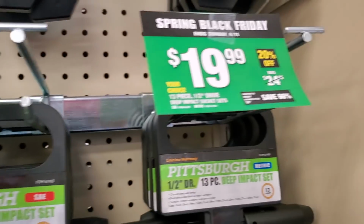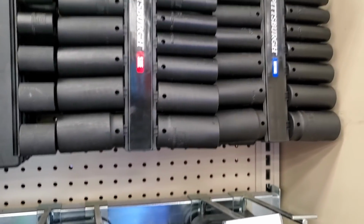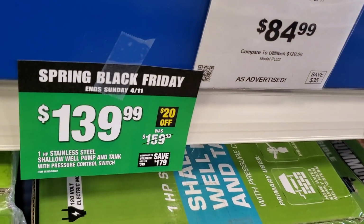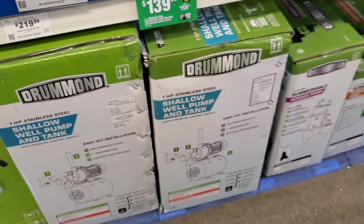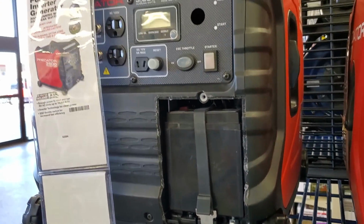$19.99 for the 13-piece deep impact, half an inch. Nothing but great reviews on these. These things are solid as a rock. Even professionals use these. Definitely recommend for the professional. Stainless steel shallow well pump, $139. I don't know nothing about these well pumps, but you can compare prices, I guess.